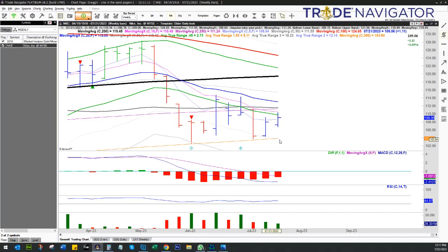So there are not a lot of setups. We've had this huge market rally. We did have a little bit of a pullback in the SPY and the Qs. Of course, the Dow is stronger than all of them, and the IWM. But next week, be careful.